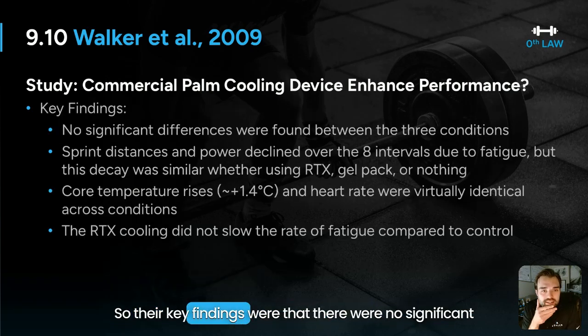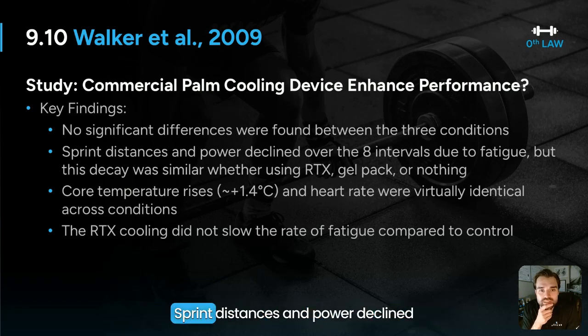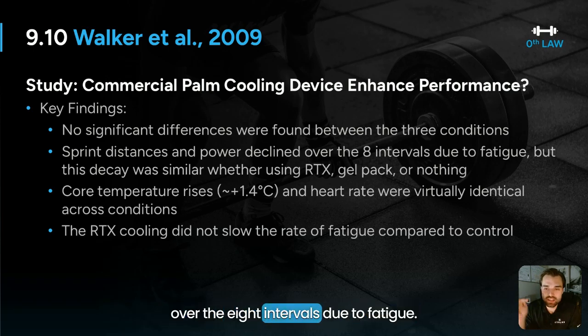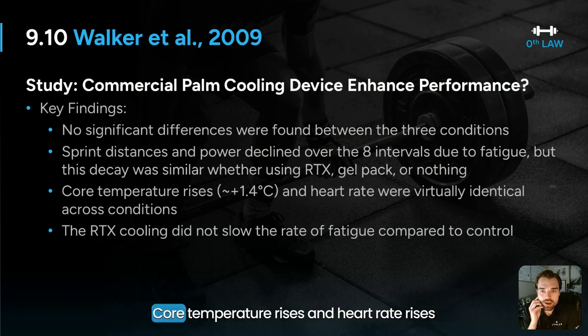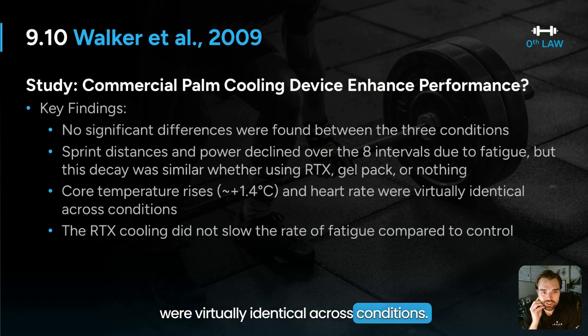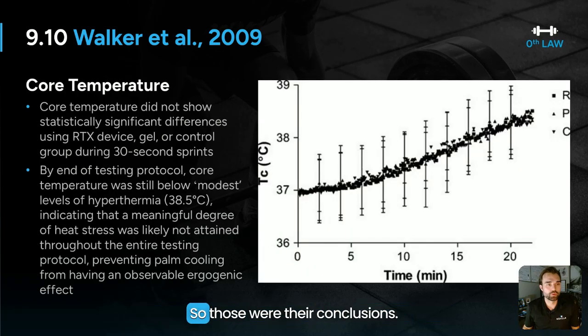So their key findings were that there were no significant differences found between all 3 conditions. Sprint distances and power declined over the 8 intervals due to fatigue, but the decay was similar regardless of conditions. Core temperature rises and heart rate rises were virtually identical across conditions, and the RTX cooling device did not slow the rate of fatigue compared to the control. So those were their conclusions. So let's take a look.